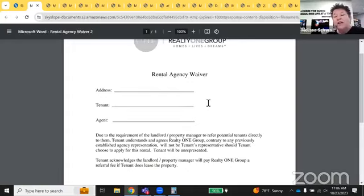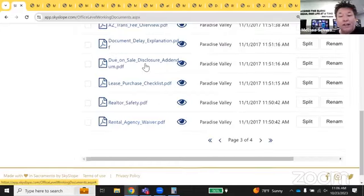So if you're asked to change your rental forms, because then it's not a lease, it's a referral, they'll flip it in our system from a lease to a referral. But this agency form has to be filled out because you already had agency. You now have to have that agency waived. So it looks like I've gotten through, I think, every document in there.